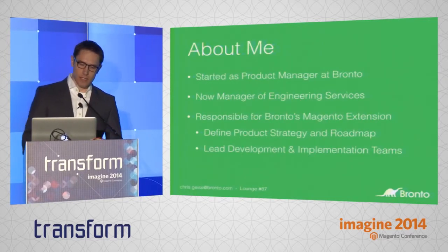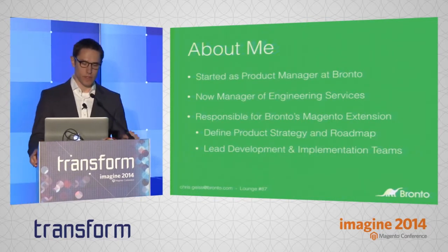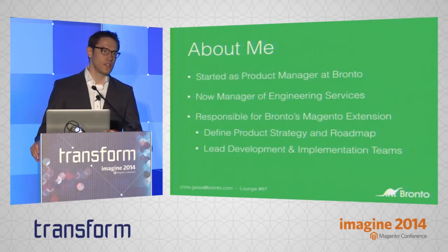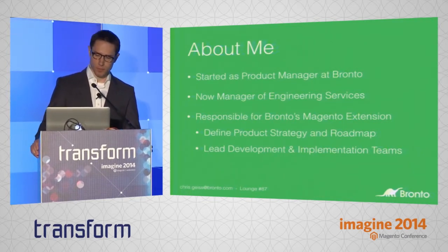And then about myself, so I was a product manager at Bronto for 2 years before I took over the engineering services team. And so now I'm responsible for our Magento extension, basically the top to bottom, the whole roadmap, as well as leading the teams that develop our extension and implement it internally.